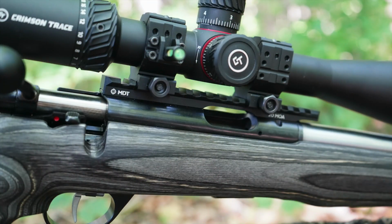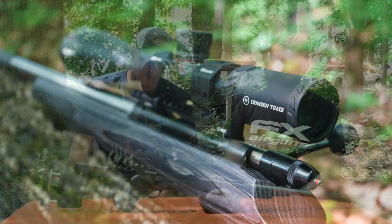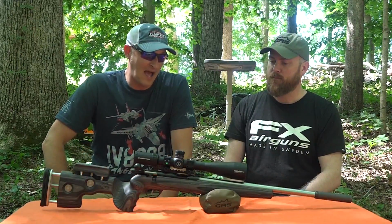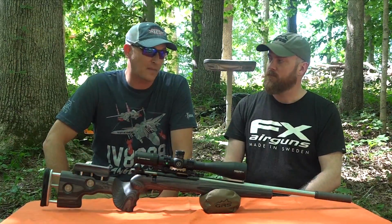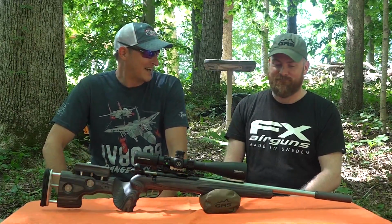Correct, 100%. On top here, we have a 20 MOA rail. And I got my Crimson Trace Hardline Pro, in the mil, 5x24, I believe. I haven't shot this rifle yet. I haven't shot an Anschutz in probably 15 years. They are pretty pennies. They are.